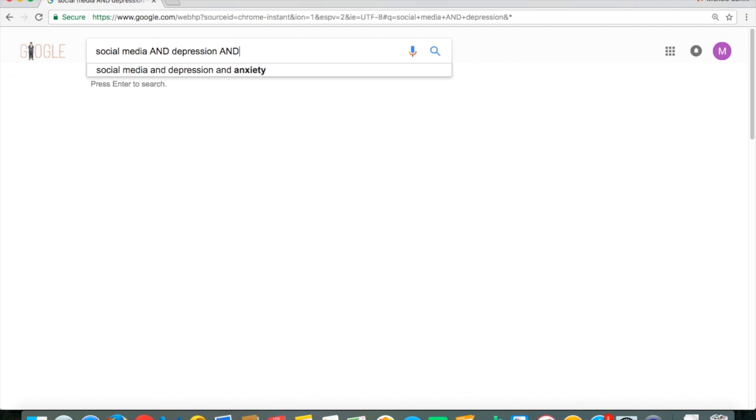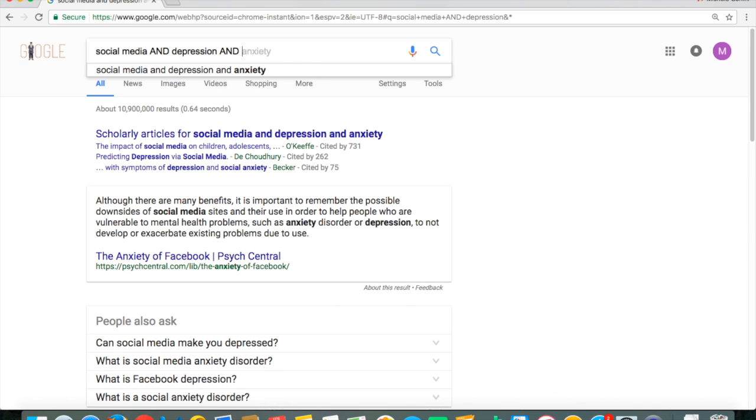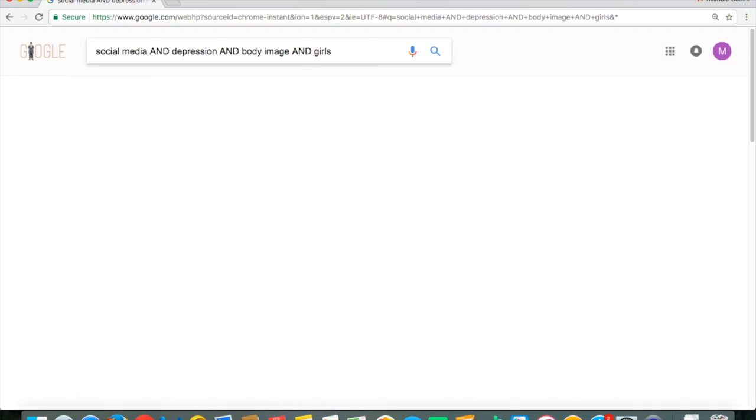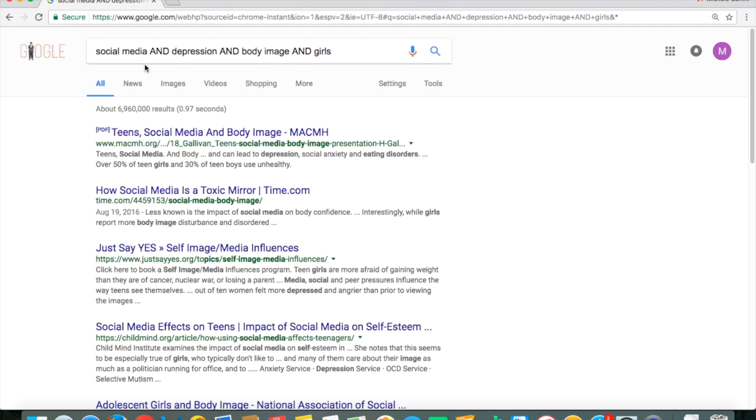So I'm going to continue to use Boolean language of AND, and I'm going to put in body image, and again, I'm going to put in girls. So now I've been very specific. Now I'm looking for articles that are going to target social media and depression, but also body image and girls, all of these things combined. Again, a really, really large amount of results were returned because this is a heavily studied area, lots of articles and so forth about it.